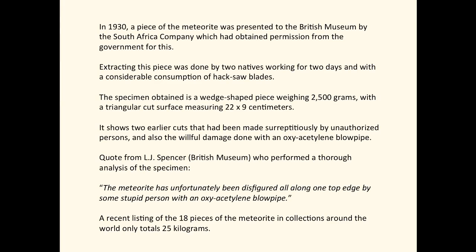So those are up-close examples of where vandals have tried to get a piece of this meteorite. Somebody asked me if I brought home a piece of it. No way. You're not getting anything off of that. There's an interesting story here.